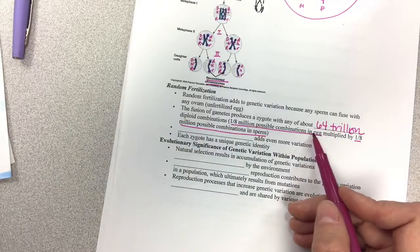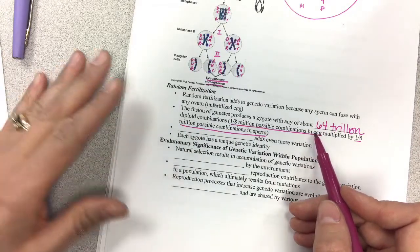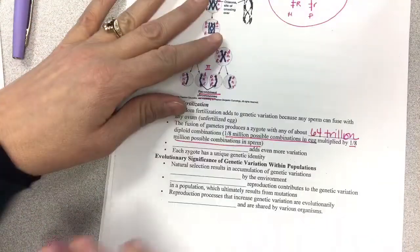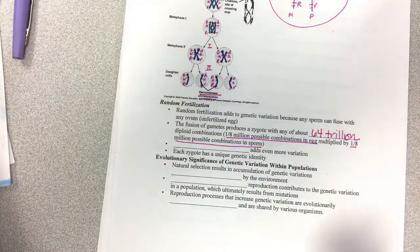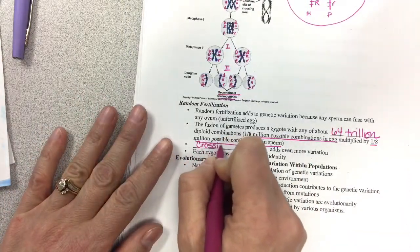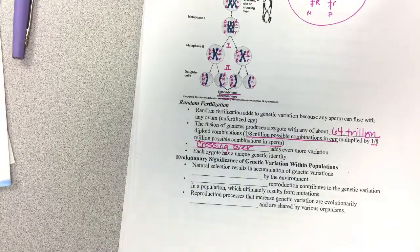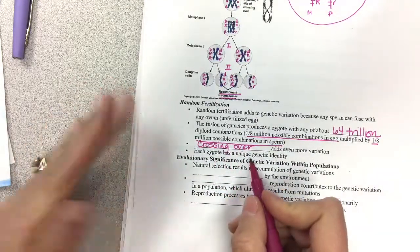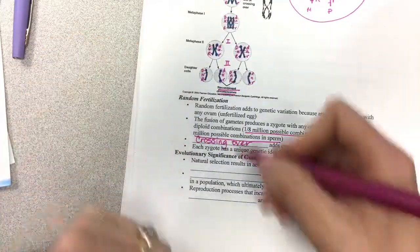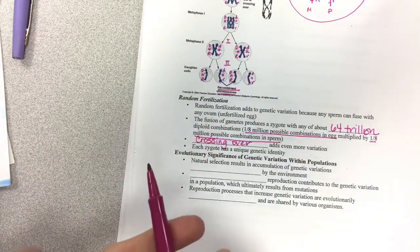And this is not even taking into account what? I didn't even take into account crossing over. So then you throw in crossing over, and it's way, way more than 1 in 64 trillion. So that's what this is. Crossing over adds even more variation. So each zygote, and therefore each person, has their own unique genetic identity because of independent assortment, crossing over, and random fertilization.